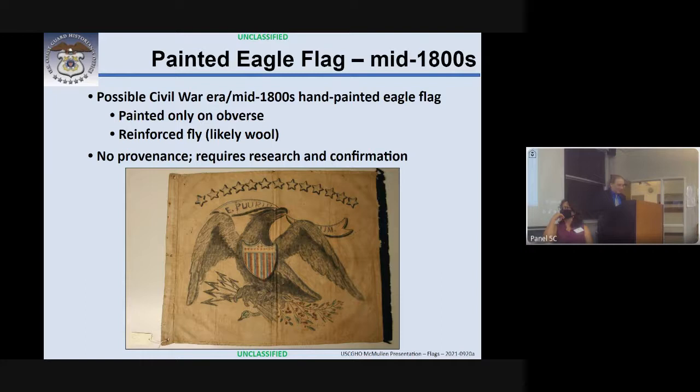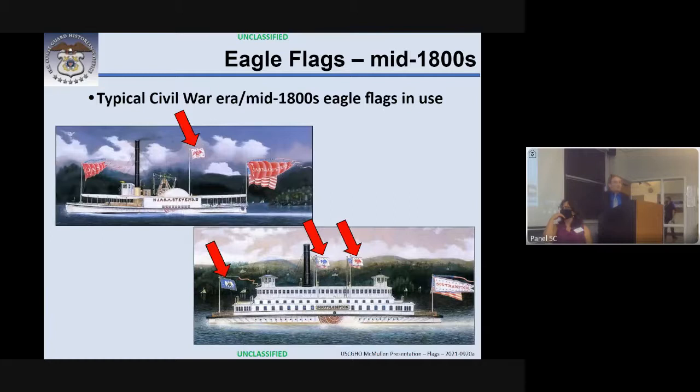Initial research has shown these types of flags, even with a white field, were popular in the 1800s and used on many merchant vessels, both inland and on the open ocean. Next slide, please. See in period art examples of what I was just mentioning. Relatively small and only painted on one side, close observation of the flag reveals pencil design elements indicating the flag may in fact be unfinished.